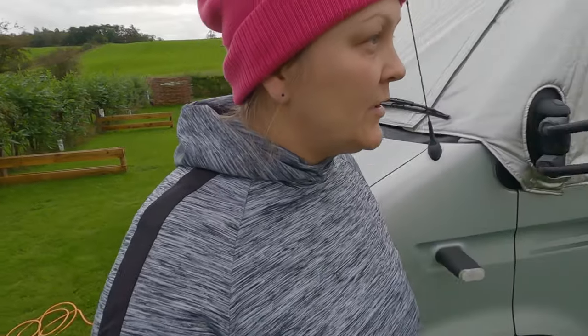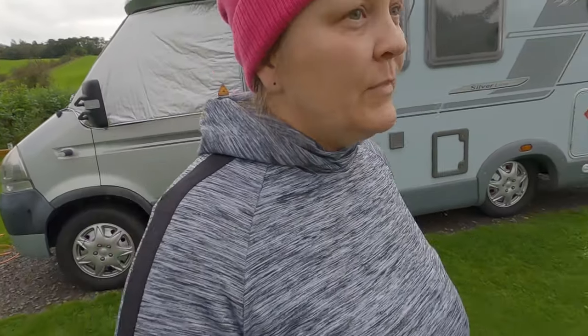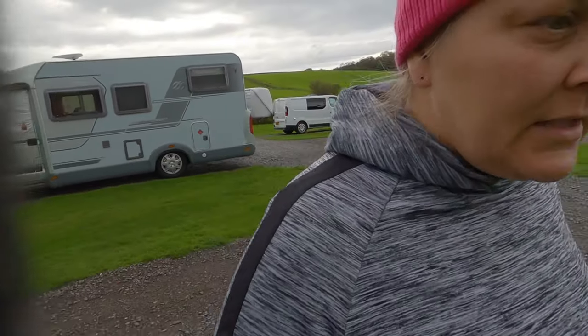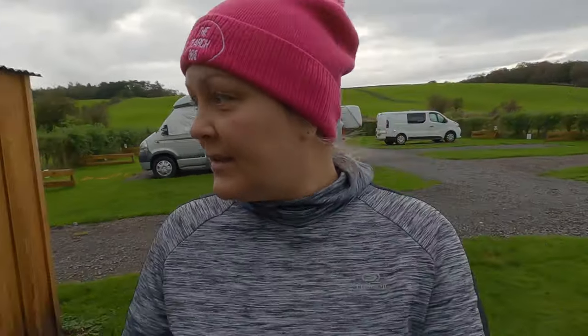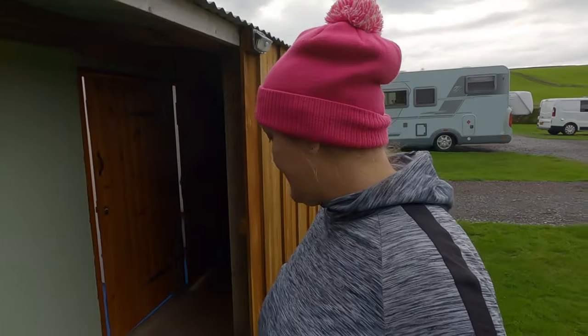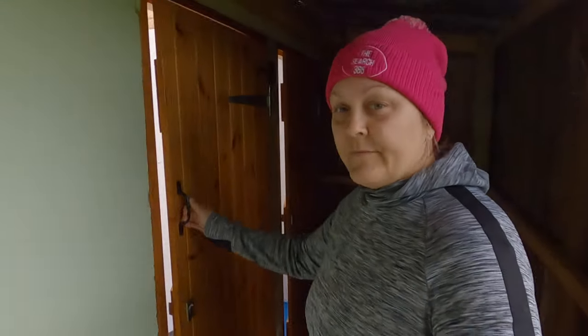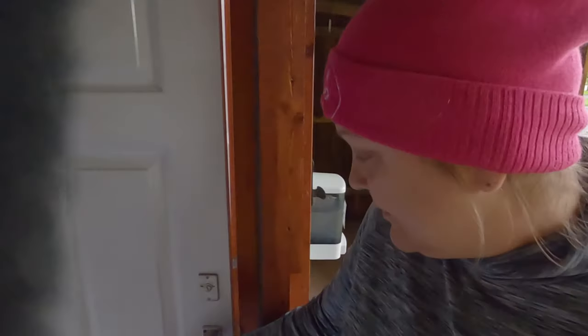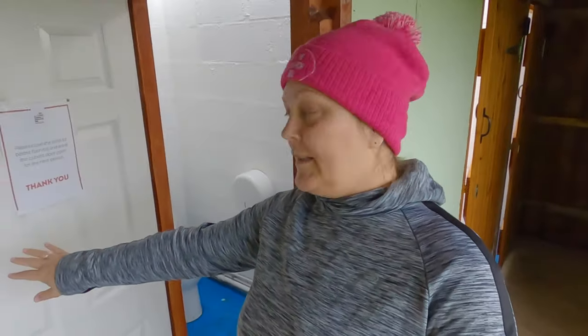So yeah, it's a nice little site. I think it's about 10 pitches, maybe a couple more. Electric hookup, hard standing. It's quite nice. We've got some showers and toilets here. Little block. And showers are just there. Toilets as well, in there.